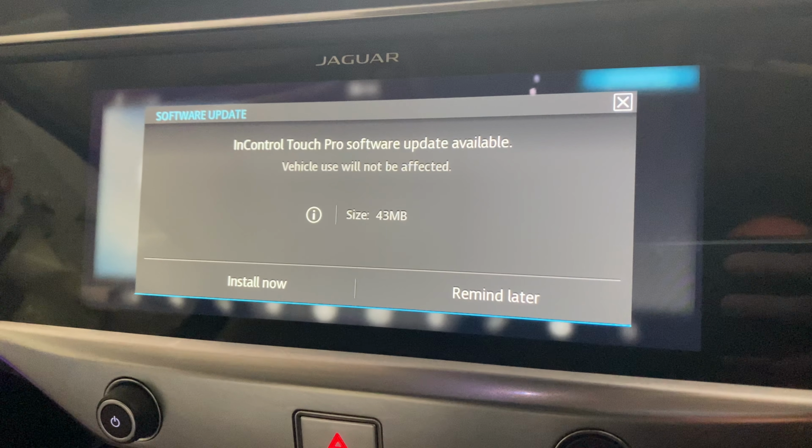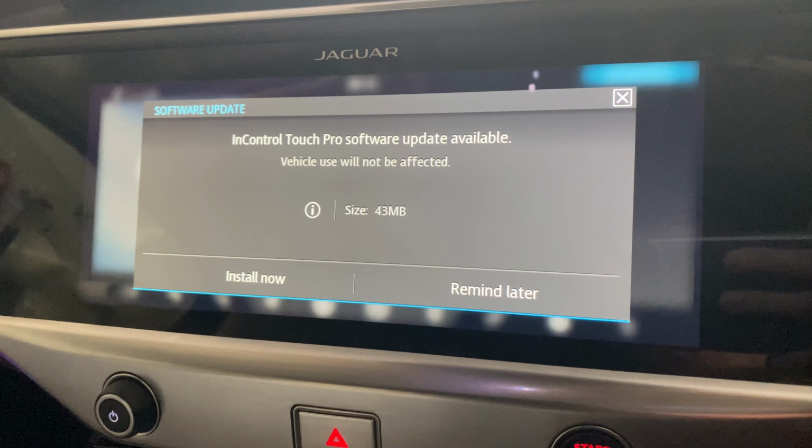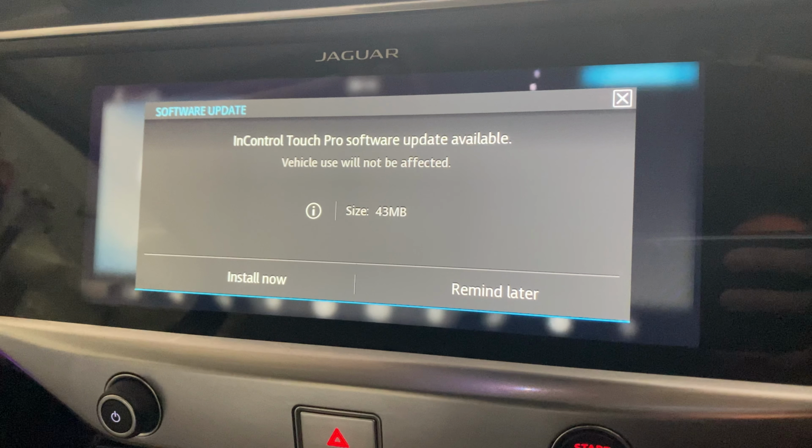So you get two options. You've got install now or remind me later. Remind me later just means that the pop-up window will disappear, the software won't update, and the next time you start the car you'll get that message again, and so on until you select to install it.